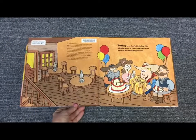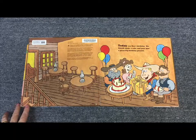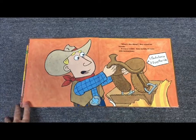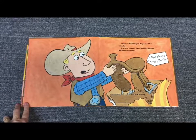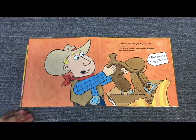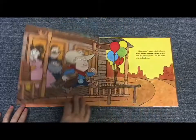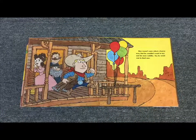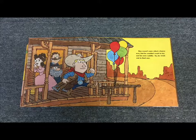Today was Roy's birthday. His friends made a cake and gave him a great big birthday present. "What's this thing?" Roy asked his friends. It was a saddle, and luckily it came with instructions. Number 1, find a horse. Number 2, enjoy the ride. Roy wasn't sure what a horse was, but he couldn't wait to try out his new saddle, so he went out to find one.